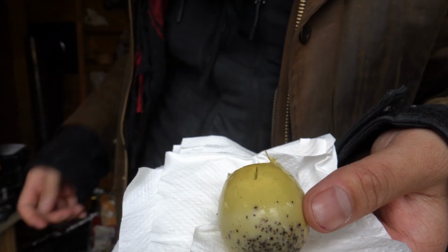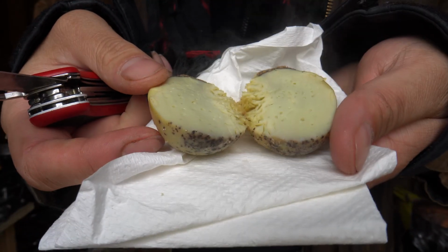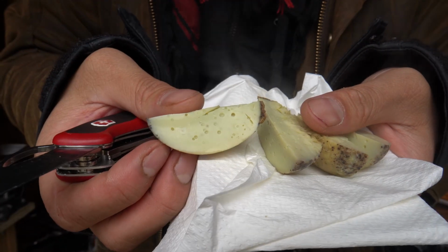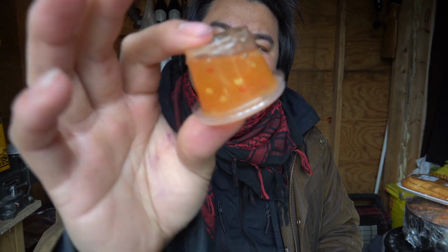I'm gonna cut it in half and see what it looks like. Oh, see? It's just like that. There you go. There's also like this fish sauce dipping sauce here too. I'm gonna try this afterwards, but yeah, let's try it by itself first. Yeah. It's good. It's exactly what I would expect. It's really good.